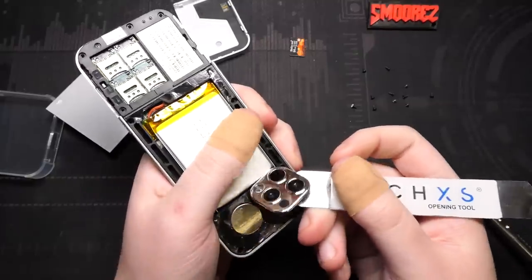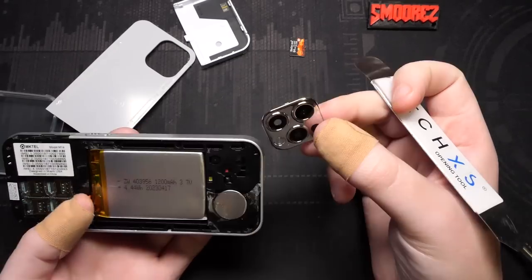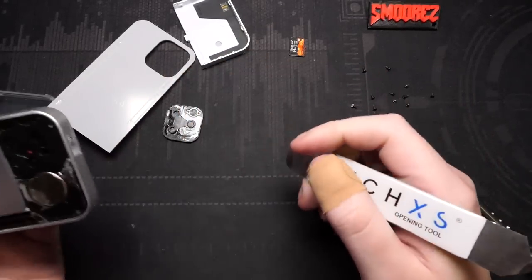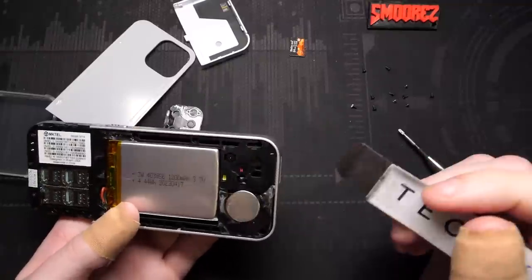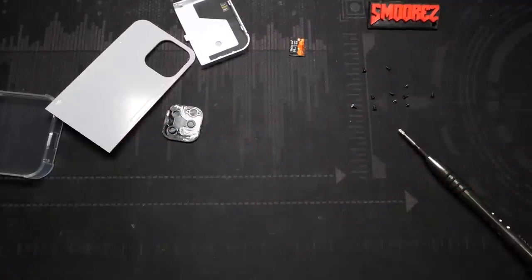Nice. I'll just pop the camera lens off to reveal our wireless cameras just in there. I'll put that just with the rest of them. And there's our tiny little camera right there. Is there any other screws holding this down? Then how the heck does this open then?